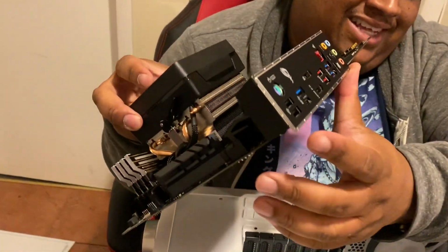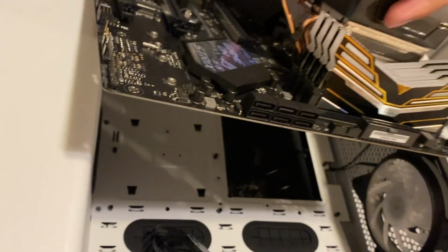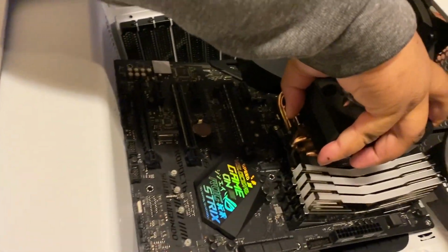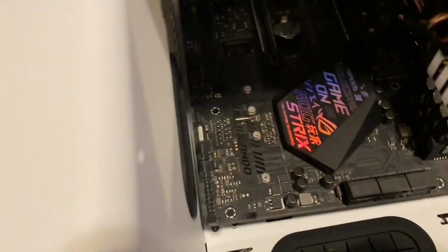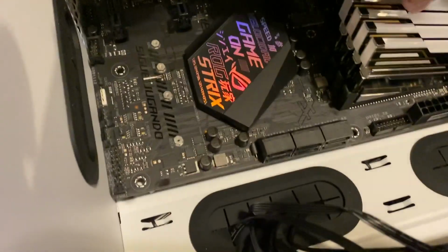Luckily for us, this already has an IO shield, so you don't have to worry about that. What you're gonna do is slide it right in. So you're gonna grab, oh, that's tight. That is a tight motherboard. Wow, that's like almost pushing. And at the bottom, you'll see that there's already little black things right there. I don't know if you can see that. But you're gonna put screws to that.